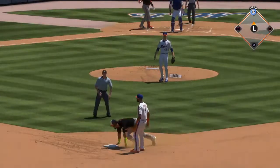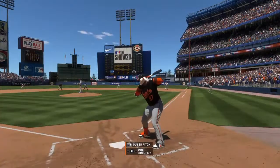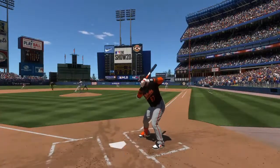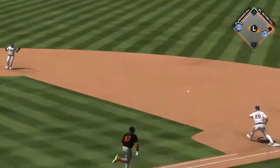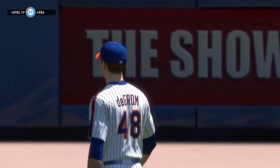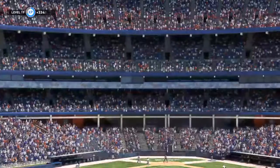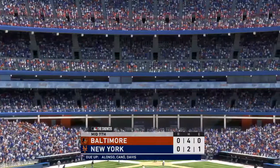Pickoff move to second, and a dive, but he's back in there. Go-ahead run in scoring position here with 2 down. Hard liner, but picked up on a hop. Throw on to first, and that error won't come back to haunt him after all as the inning is over. Orioles lead 1, and this is still a 0-0 ball game.